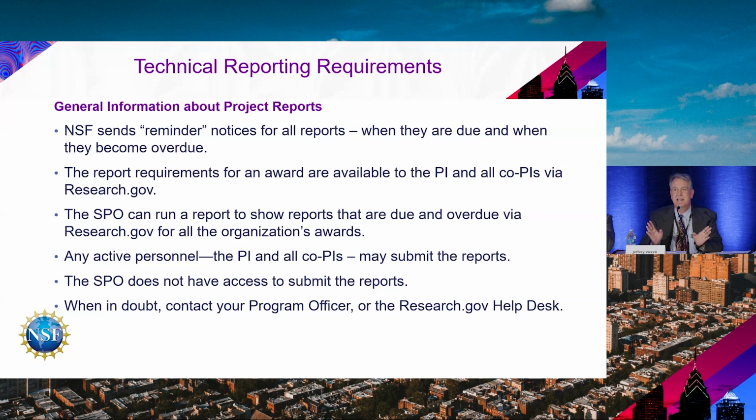But again, annual project reports are due at least 90 days prior to the end date of the current budget period. We send out reminder notices. Those reminder notices go to the PI and all the active co-PIs. We also send that overdue notice to the SRO, to the official email address that we have on file at the NSF. So again, we try to help you stay in compliance.